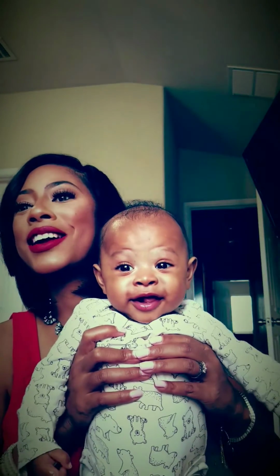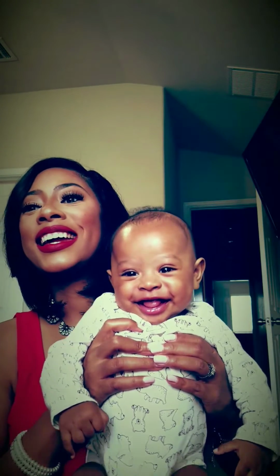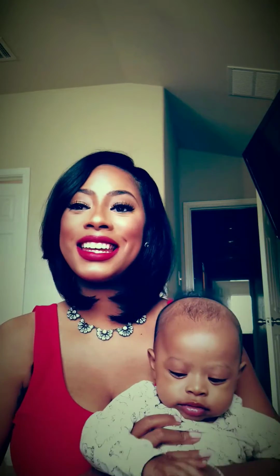And I have my baby right here. He's 5 months. Say hello. Hi everybody. And he just got finished eating, so he's a breastfeeding baby, which both of my boys are or were. My oldest is 6 and my youngest is 5 months. So let's go ahead and get into it.